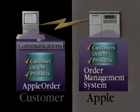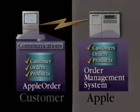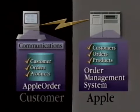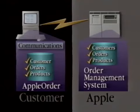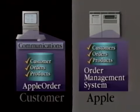Next, the new orders are processed, and as they are accepted by the host, the client database is notified of order numbers and estimated ship dates. When all the requests have been processed, Apple Order automatically disconnects from the network.